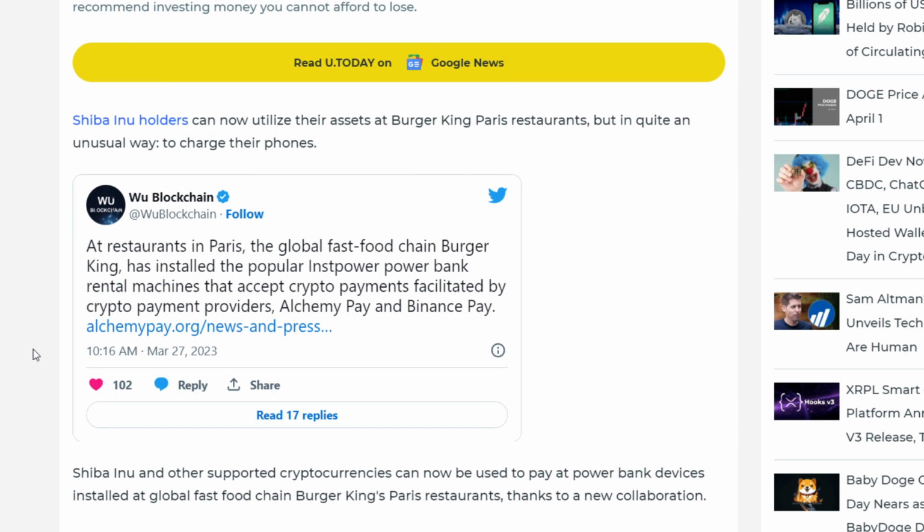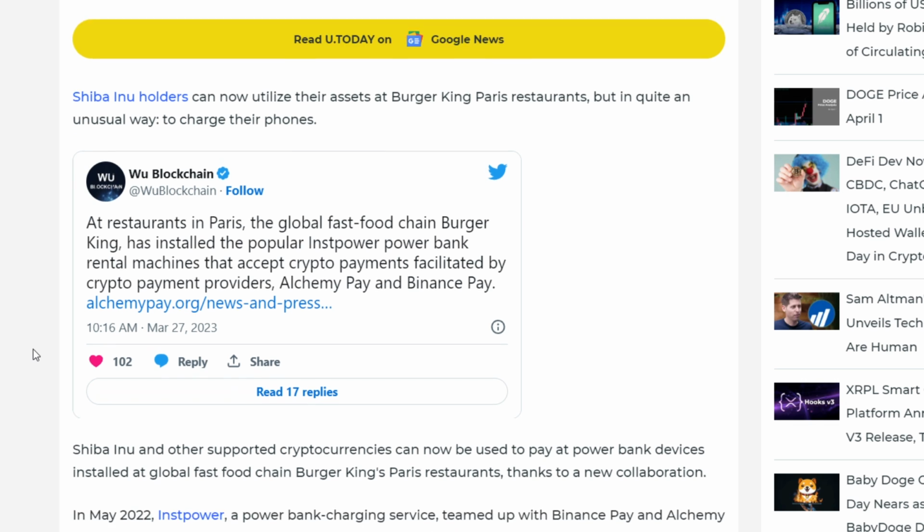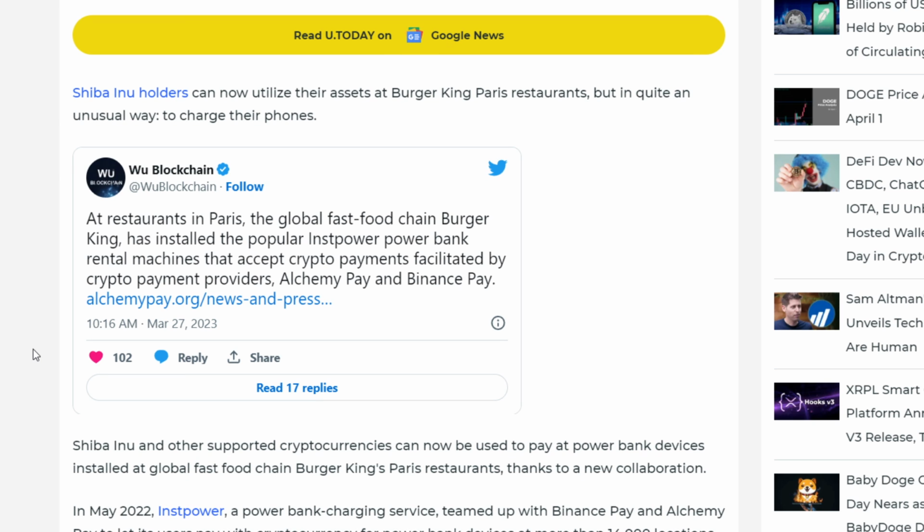But that's just what, in May 2022, InstPower, a power bank charging service, teamed up with Binance Pay and Alchemy Pay to let its users pay with cryptocurrency for power bank devices at more than 14,000 locations. Look, listen, this is a very weird story. Many places around the world, and it's also in Paris as well, you can usually charge your phone for free.